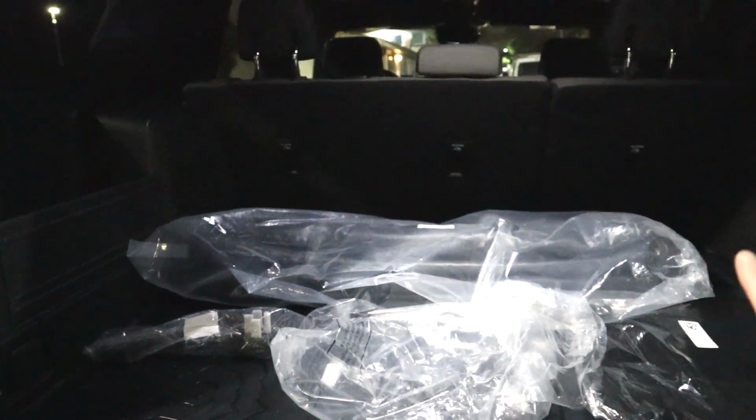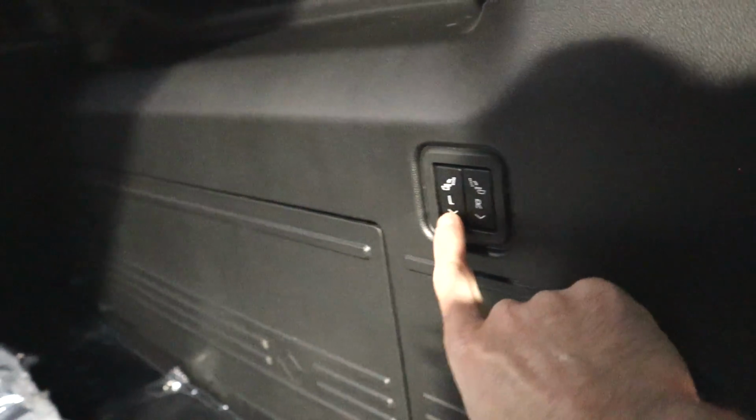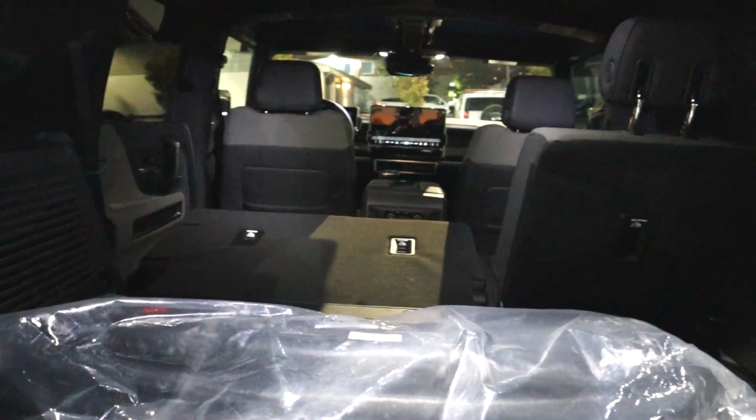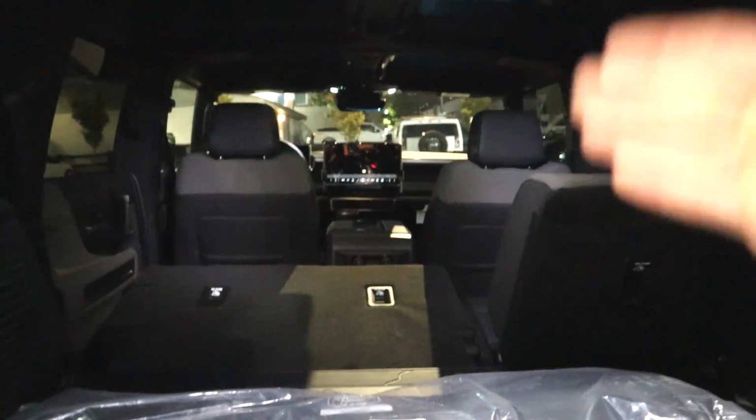Now jumping back here, not too much to report, although it is a very large area. We're talking 35.9 cubic feet of space behind that second row. Now the nice thing here is you do have buttons to lower that second row, so you push it, automatically lowers, and with the second row folded down, you have 81.8 cubic feet of space behind the first row.